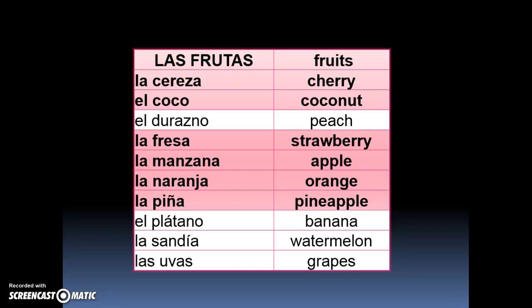Las frutas, of course, means fruits. It's a cognate. There's lots of them on here, not because I need you to know more foods because we eat more fruits, but because you can use these for drinks, you can use these for desserts, you can use these in other circumstances. So combining this with other words, you can come up with lots of new foods.